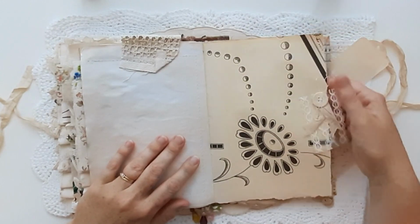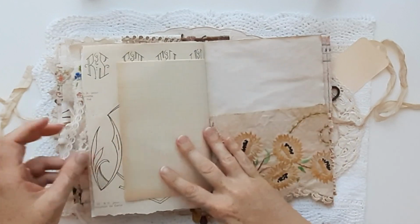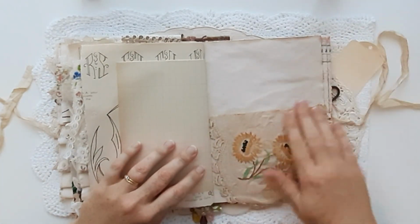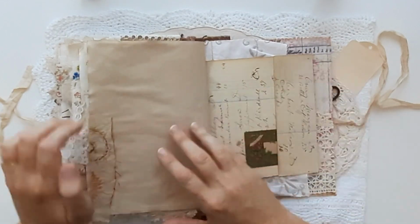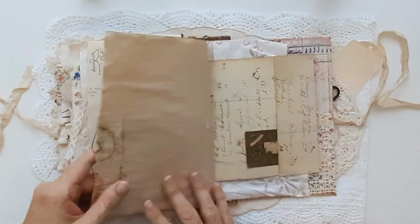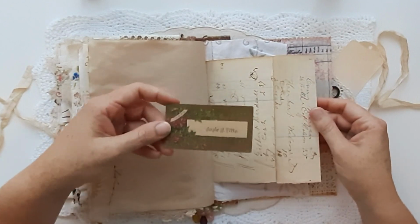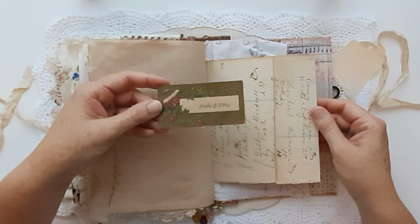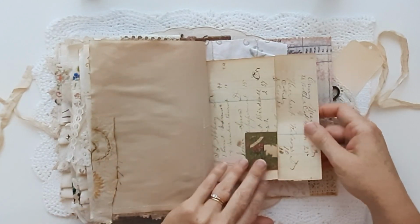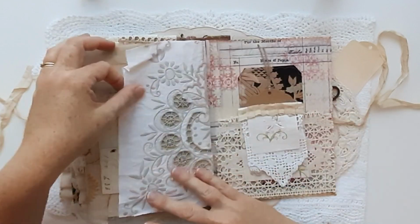The other side of the embroidery magazine with a little mother of pearl cluster, vintage book page, another nice big pocket there. The tea staining looked marvelous with that crocheted edge, and I've wrapped it around the page. And this is an original Victorian calling card, Susie Pitts, possibly one of Hazel's friends. And that's the back of everything.